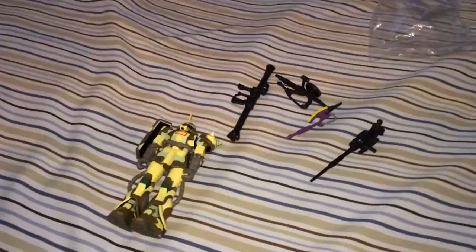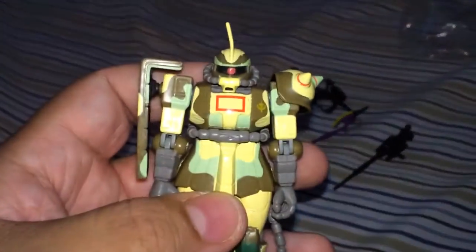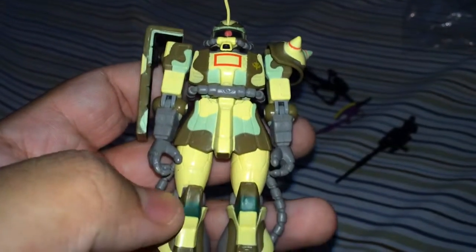Just give me a second. I'm gonna put the flash on because it's not really working with my hand shadow. All right, guys, so I'm back. So let's take a look at this guy. You can see he's in pretty damn good condition.